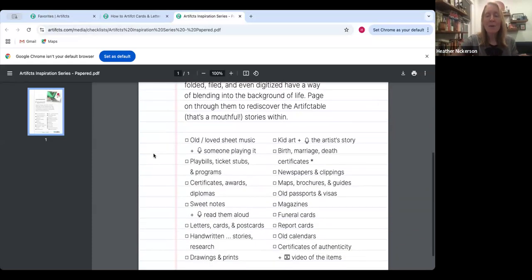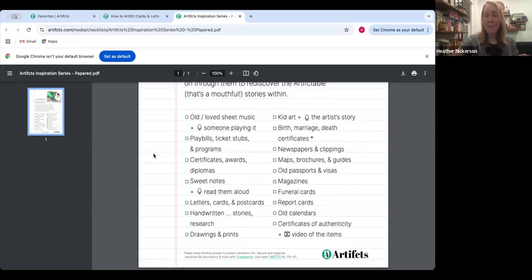Some of the ones we've seen over the years that our Artifacts community members have done: favorite pieces of sheet music, and then someone actually playing the music that goes with it. Maybe you're a collector of playbills or ticket stubs. Remember ticket stubs back in the days? They make great artifacts, as do certificates, awards, diplomas, and report cards.